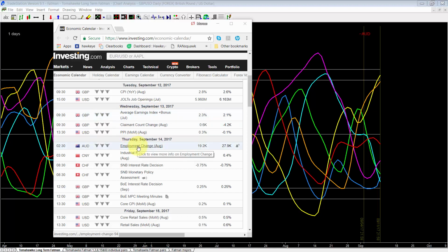On Thursday, we've got the big one. We've also got the SNB interest rate decision here, but the big one is the Bank of England interest rate decision here at 12 noon. They're not expecting to change the interest rate, and so we'll be looking at the rhetoric from the Bank of England. Then Thursday we have the inflation report out of the US, followed by core retail sales on Friday. And coupled in, of course, with this we have the UN Security Council vote on North Korea, and we also have the Brexit repeal bill in the UK, which is going through Parliament.